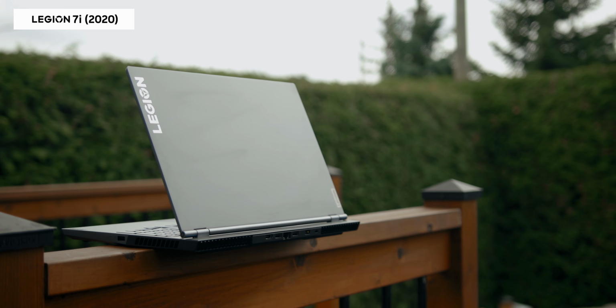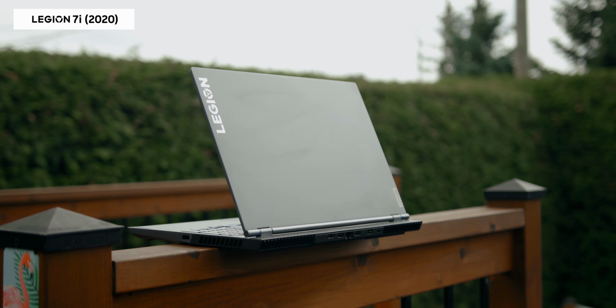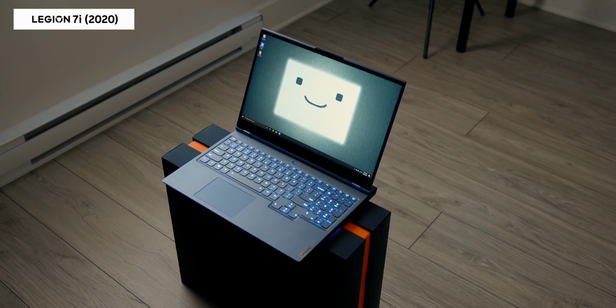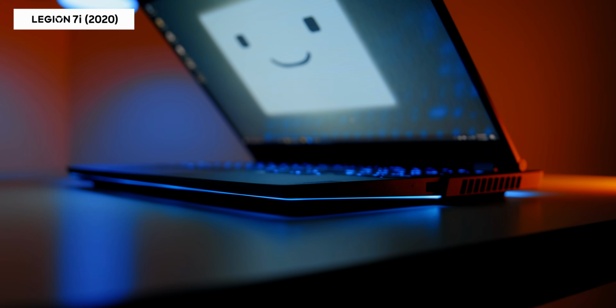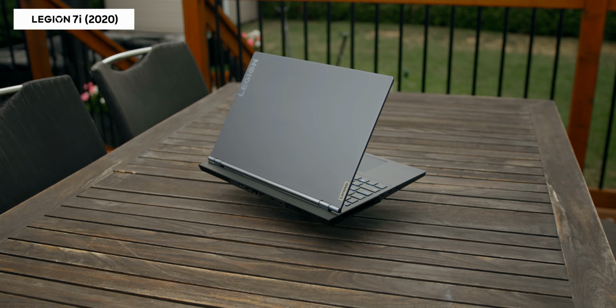Now, back in 2020, Lenovo hit a major turning point with the Legion laptop. They completely overhauled their design language, moving away from the plasticky and gamery looks of the past to something a lot more minimalist and just stealthy. The Legion logo was neatly tucked into the corner. You got ring lighting, which was pretty subtle, and the overall build felt much more premium with an all aluminum lid and keyboard deck, although the rest of the materials were made out of plastic.